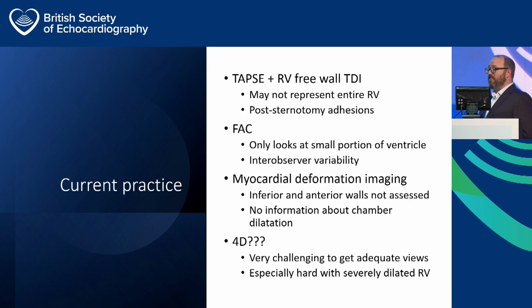We have a few fairly limited ways of assessing the right ventricle. It does tend to get a little bit ignored because of this. We can measure the TAPSE, free wall tissue Dopplers, but these are not representative of the entire right ventricle. And also, for a lot of our patients who've had stenotomies, we have adhesions, we find that actually that area of the right ventricle can be adhered to the anterior wall of the chest. Fractional area change, well, we're only looking at a very, very tiny part of the right ventricle, and also we've seen a lot of inter-observer variability with that.